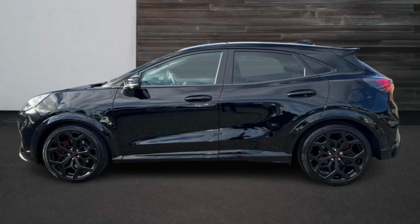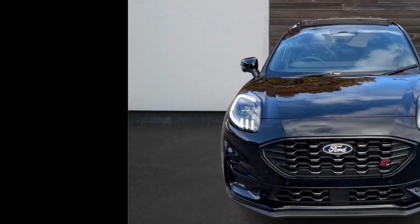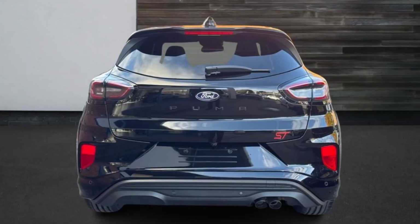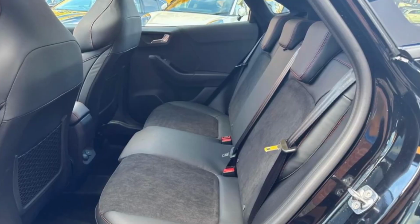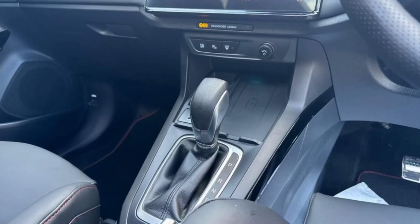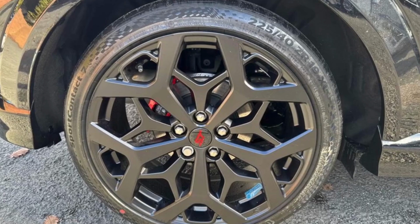Again, this is the first one that I've seen, and happy to go through it and share it with you all. There's plenty of images to check this car out, and with the contrasting black roof, you can't really tell too much about it because it's obviously a black car. For example, this car would actually retail quite a fair bit more than what it's for sale at. So this is about £33,000 as of filming, and you could technically collect this car today.